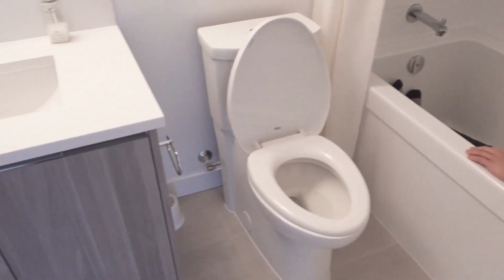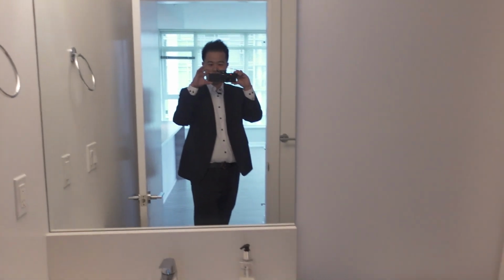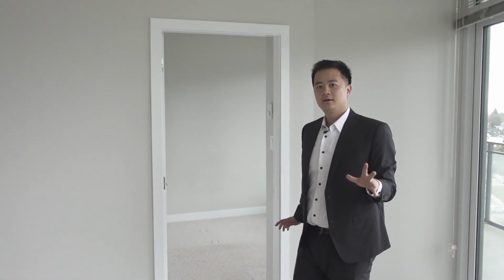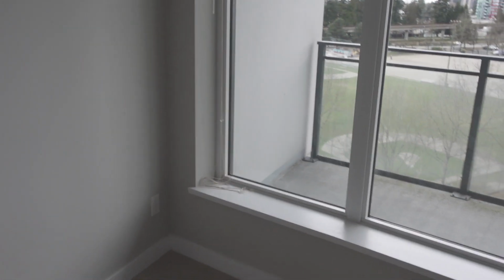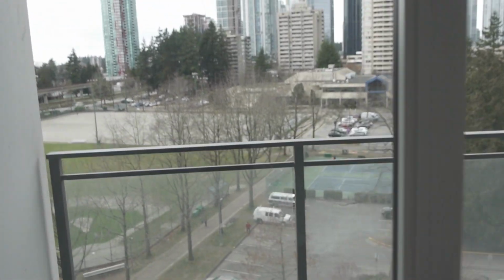And once again, guys, very well maintained. Someone has lived here for 7 years, but it feels brand new. And one last area, secondary bedroom. Jeff, go ahead. Good size. Comes with a closet behind the door. Even the secondary bedroom looks at the park, which is very, very enjoyable.